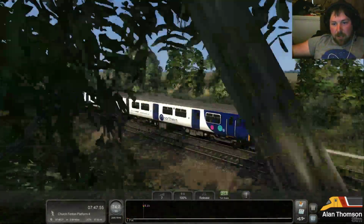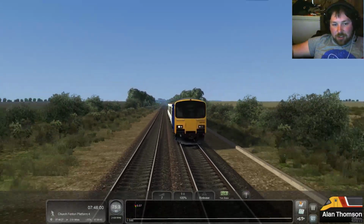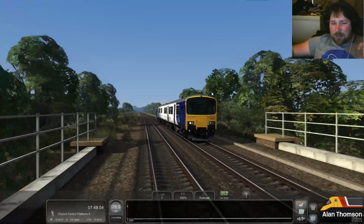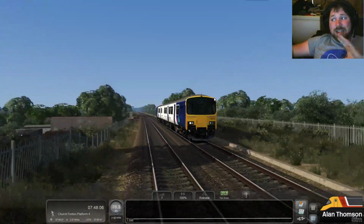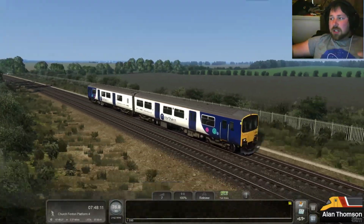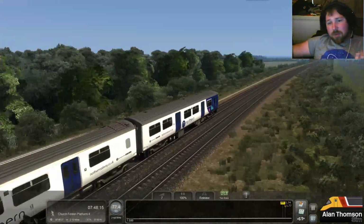And Max on here has used 2D bushes. I think the 3D foliage, like the bushes and stuff, has a place, don't get me wrong, and 3D trees definitely have a place, but I think for people that solely say I'm not putting any 2D trees in my route, there's a time and a place for them.